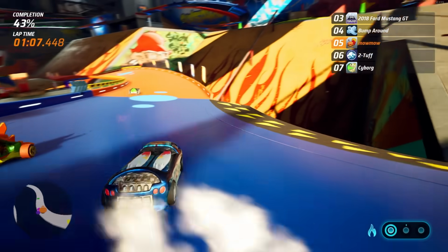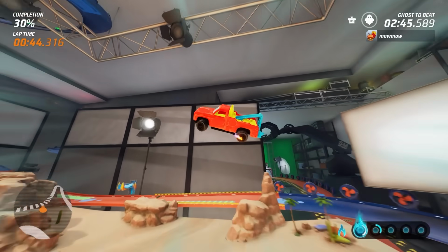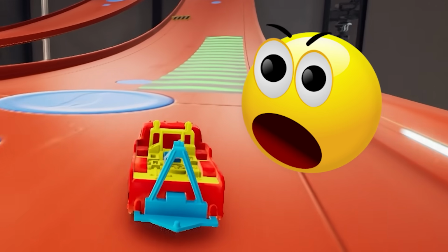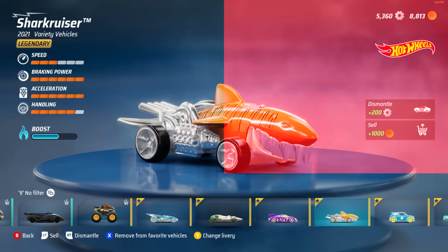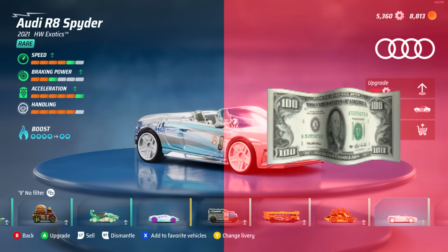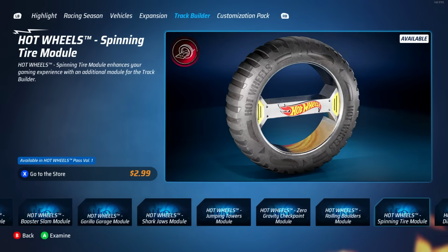The drifting and boosting is really fun, and the cars have a very toy-like weight to them. You can even propel yourself in the air with boost and do crazy shortcuts. Yes! Now for the issues. There's really just one main issue with the game, and it's the really greedy DLCs. As I said earlier, almost half of the cars in the game are paid DLCs. There's also DLCs for basement customizations, literal battle passes, paid track builder pieces.